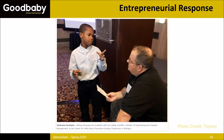And Toyota is a member, and they were able to hook Bishop up. So he got to go to a CCHIPS meeting and actually present his idea in a room filled with university researchers and manufacturers. And it was really exciting. So this is a picture of Bishop actually meeting with our director of engineering, Eric Dolly from Evenflow.